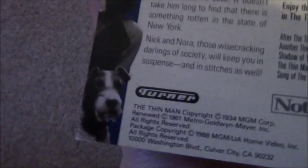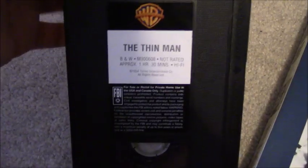So yep, here's the Thin Man. It's a 1934 film, new in 1961. And these are all from 1988, but like I said, these are Warner Home Video reprints. Yep, MGM tape co-produced by Turner. Midnight Cowboy is an MGM tape co-produced by United Artists. And these are all MGM tapes co-produced by Turner Entertainment, all these Thin Man tapes. Sticker label, December 18th, 1999.